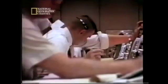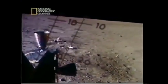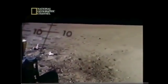Okay, engine stop. We copy you down, Eagle. Then he says something I will never forget. Tranquility Base here. The Eagle has landed. I didn't know what Tranquility Base was. They had never used that term when we were doing simulations. They always called themselves Eagle. So I said, what is this, Tranquility Base? And then I think, what a wonderful name. I mean, all that in a matter of 2 seconds. Roger, Tranquility. We copy you on the ground. You got a bunch of guys about to turn blue. We're breathing again. Thanks a lot.